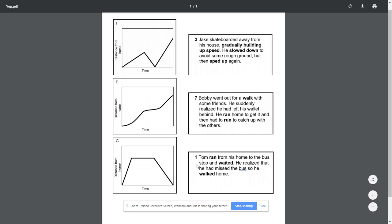So the only one left is 1, which must match G. Let's make sure that it does. Tom ran from his home to the bus stop and waited. Okay, that makes sense. This is a very steep slope. And then waited. Okay, keyword: waited. That means he's in the same position for that amount of time. The slope is 0. He's waiting during this time. He realized that he had missed the bus, so he walked home. Okay, yeah, he's going back home. And this is a less steep slope than it was over here, which makes sense because he's walking here and he's running here.